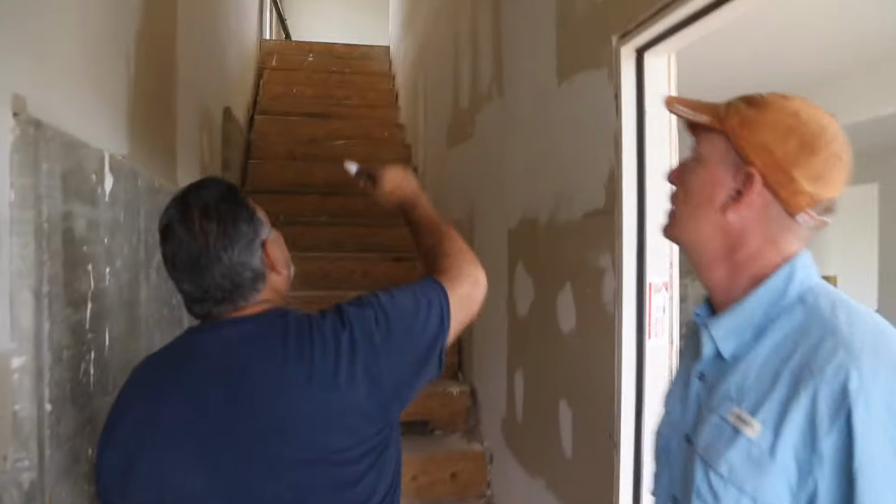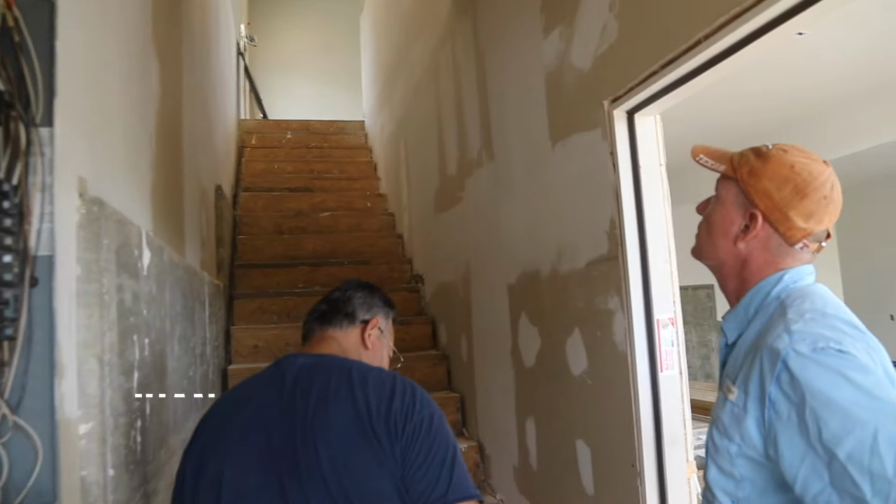And over there, yeah, we're going to have to inspect each one. Yeah, that's what I'm doing right now. It could be the bulb. I'm going to have to.